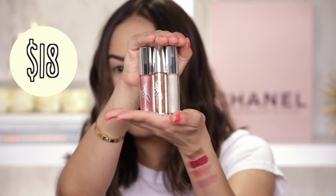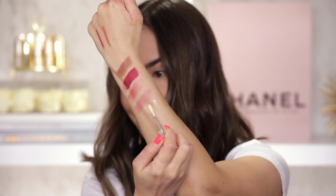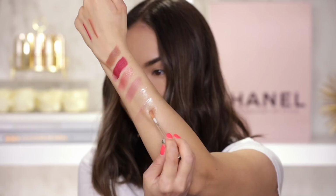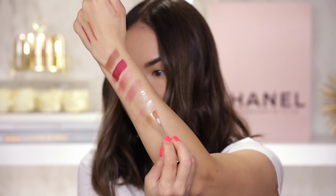Next up, we have three lip glosses. These are $18.50 each. Here we have Washing Machine, which is a white with pink pearl. Stunning. Bitty Bitty Bum Bum, which is a bubblegum pink with silver pearl. Ooh. And last but not least, from the lip glosses, we have Hey Dad Pizza, which is a golden brown with multicolored pearl. Stunning.